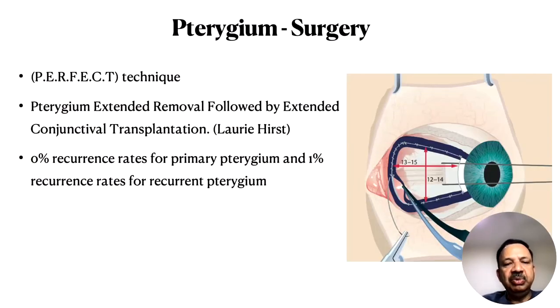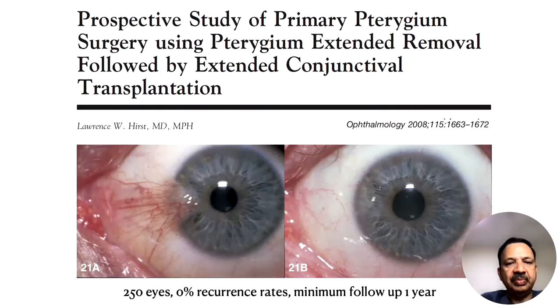The PERFECT technique, which stands for pterygium extended removal followed by extended conjunctival transplantation, was described by Laurie Hirst from Australia. It has a 0% recurrence rate for primary pterygium and 1% for recurrent pterygium. Now in this surgical technique, a large area of conjunctiva is also excised along with the pterygium, extending all the way to the caruncle. And then you prepare a conjunctival graft and cover the entire bed. This also gives a very excellent cosmetic outcome, and the recurrence rate in a large series of 250 eyes with a follow-up of 1 year was noted to be 0%.